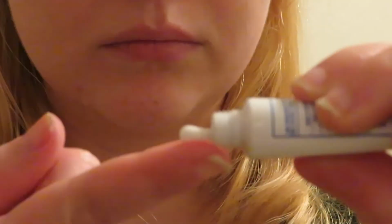I'll normally put it on at night and then sleep with it, and then the next morning, usually my zit is significantly smaller. It hurts less, that's for sure, and I feel like it really speeds up the healing process overall.